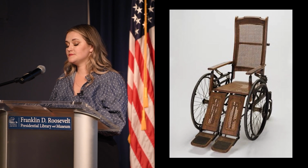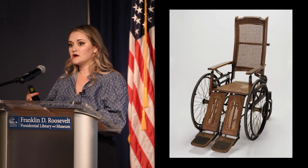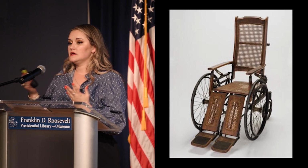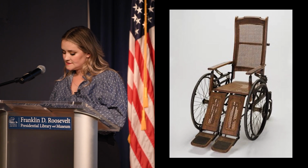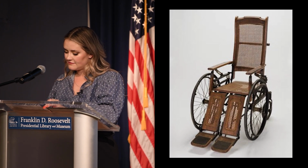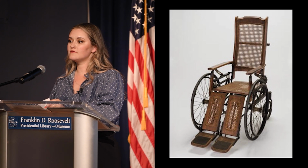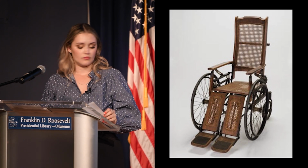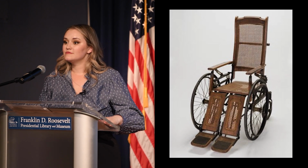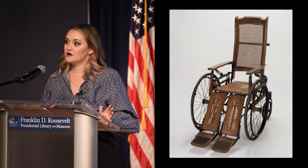We also think it was maybe used by his father during the first year of FDR's paralysis, before he had innovated the chair that we know him for. He had tried out one of these chairs. It would not have fit or even reached inside the elevator at Springwood, so it was not very useful. Instead, we know FDR designed or innovated a different type of chair for the time.